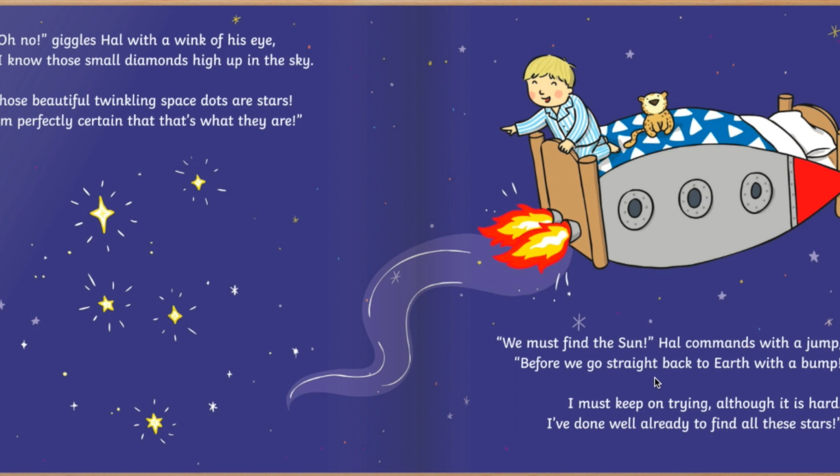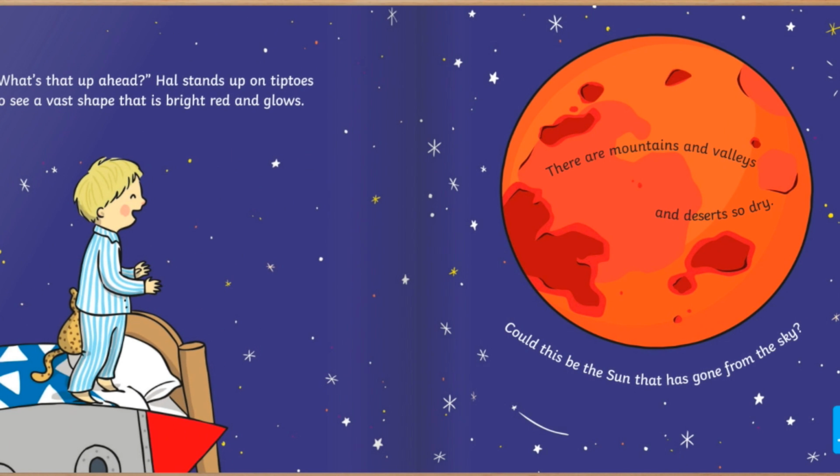I must keep on trying, although it is hard. I've done well already to find all these stars. What's that up ahead? Hal stands up on his tiptoes to see a vast shape that is bright red and glows. Wow. There are mountains and valleys and deserts so dry. Could this be the sun that has gone from the sky?